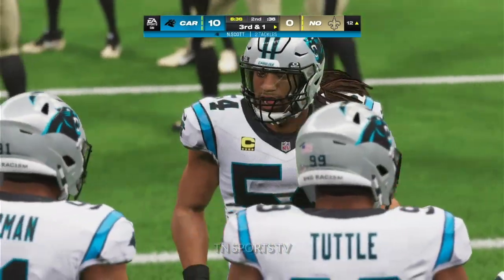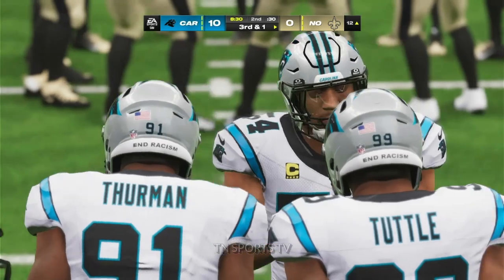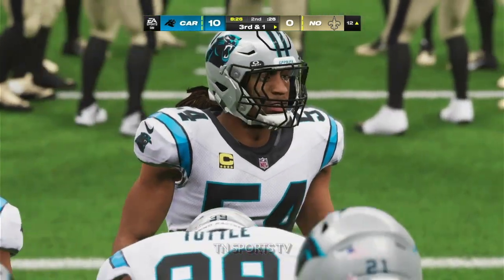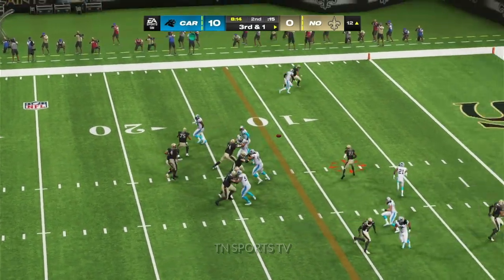Whenever we talk about the best strong safeties, one word constantly comes up, and that's instincts. Being able to diagnose run or pass and make the appropriate moves. He crashed down hard there. He was ready for that running play. This offense so far on 3rd down, just 1 for 3 thus far. They're up against a 3rd and 1 situation.